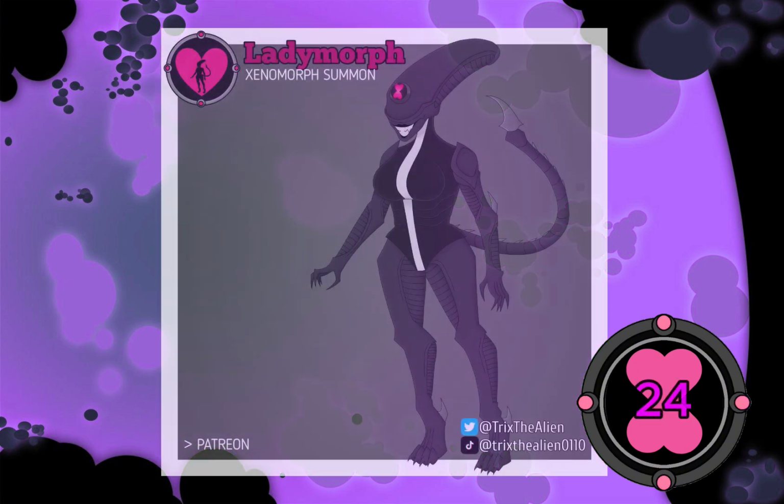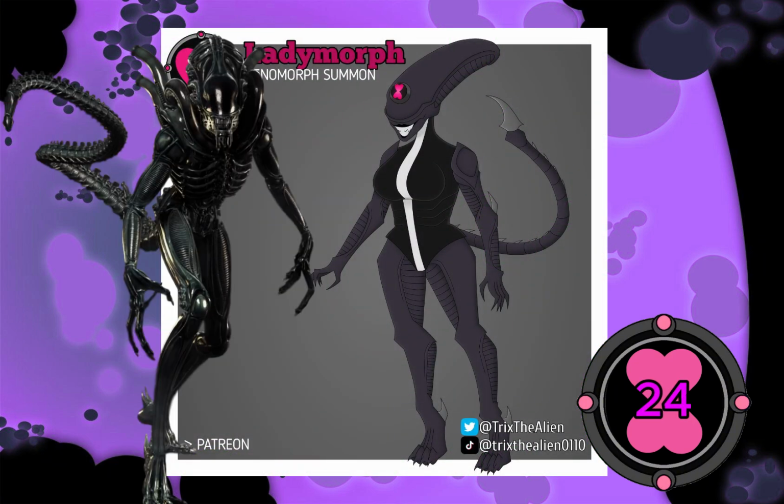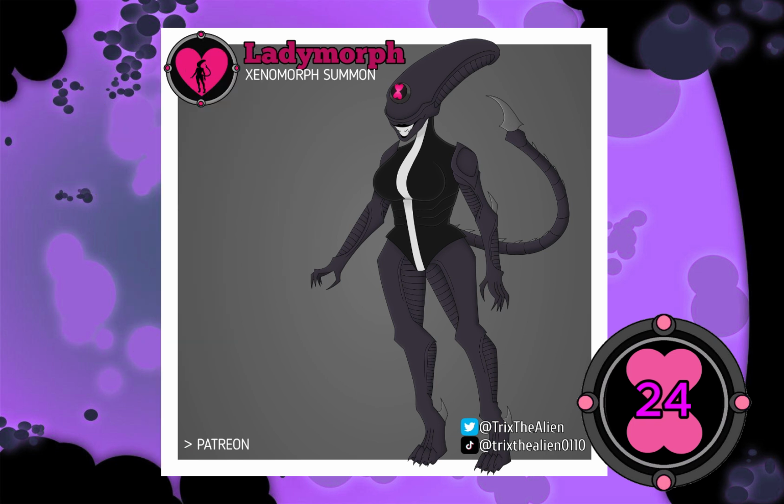Next is Ladymorph, which is supposed to be a xenomorph, and yeah, no, this just looks like a female xenomorph. Not much for me to say. I mean, it's more like an upright xenomorph. They don't have the back thing, which is interesting, that all xenomorphs pretty much have. The onesie or the one piece is really nice. And I do kind of like the tail. I like what you did with the tail.